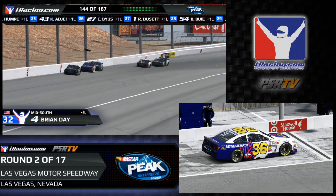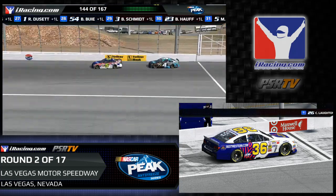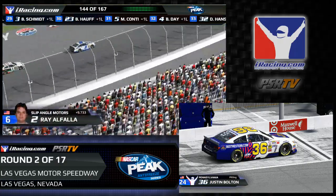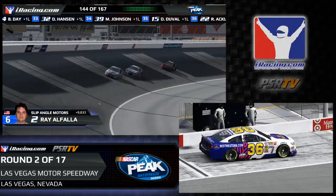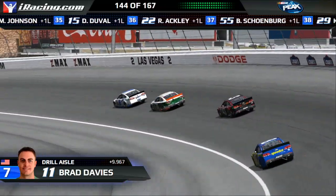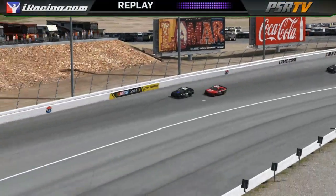It looks like Justin Bolton coming down pit road, missing his stall. That's not good news for the Best Western number 36, Joe. That is not going to be good news for him at all. We're going to show the replay there right now in the box, and Bolton just flat out overshoots his stall, gets a little excited down there, and that is not good hospitality for him or the team. They're going to be forced to back it up, and that is going to slow him down.